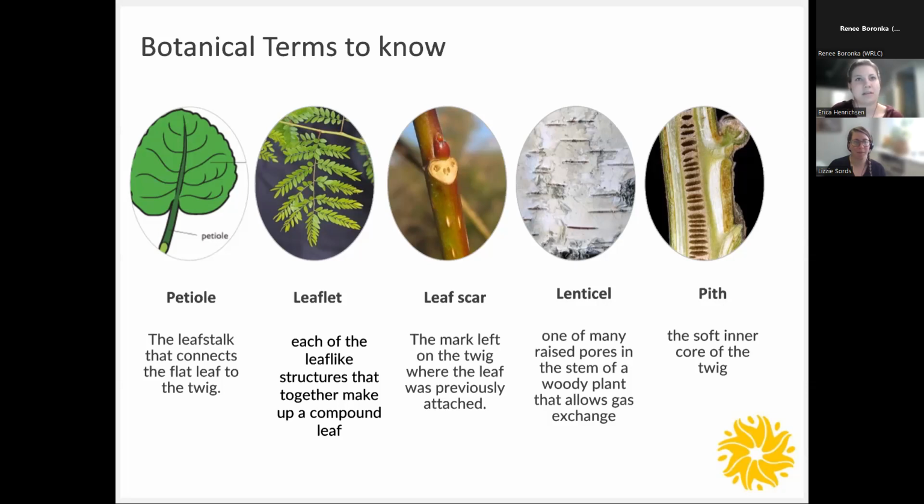Some important terms that we want to point out is the petiole. That's the leaf stalk that connects the flat leaf to the twig. The leaflet, that's each of the leaf-like structures that together make up a compound leaf, which I'll be going over soon. The leaf scar, which is the mark left on the twig when the leaf falls off of the branch. A lenticel, which is one of the many raised pores in the stem of a woody plant that allows for gas exchange. And then finally the pith, which is the soft inner core of a twig.